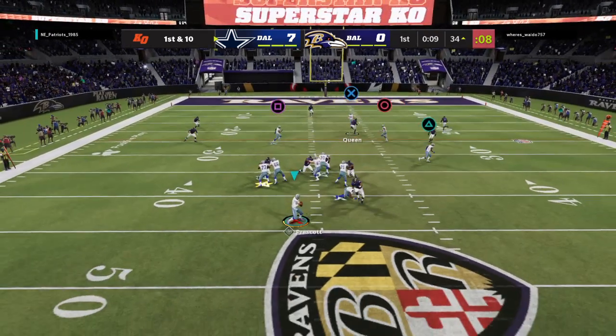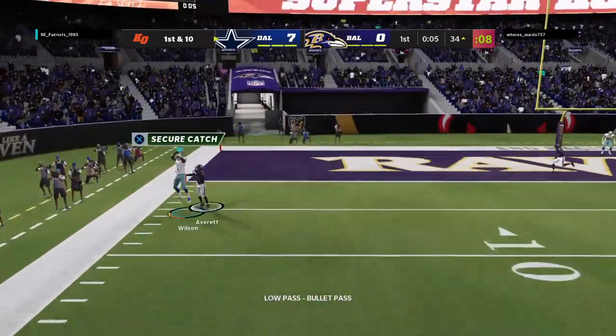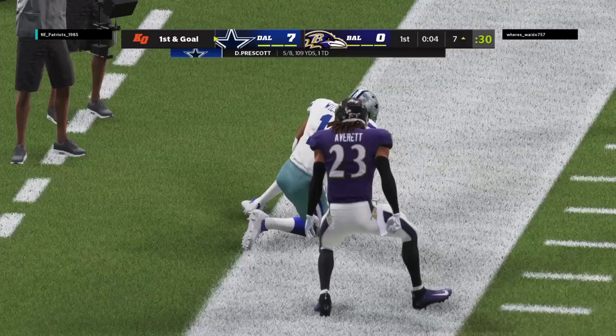Following the interception, here's Prescott. Dancing to his left. He's going to fire one, corner of the end zone. Got a man, it's caught at the 6-yard line.